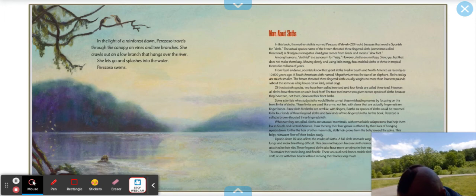Among humans, slothful is a synonym for lazy. However, sloths are not lazy. Slow, yes, but that doesn't make them lazy. Moving slowly and using little energy has enabled sloths to thrive in tropical forests for millions of years. From fossil evidence, scientists know that giant sloths lived in South and North America as recently as 10,000 years ago. A South American sloth named Megatherium was the size of an elephant. Sloths today are much smaller.